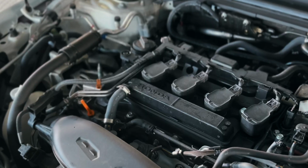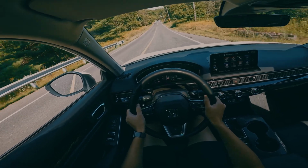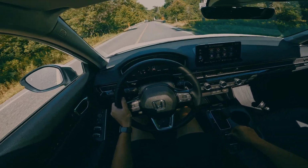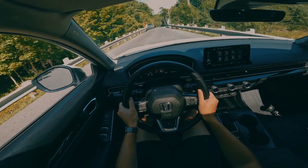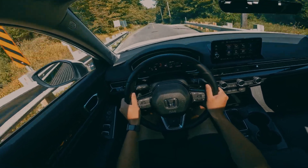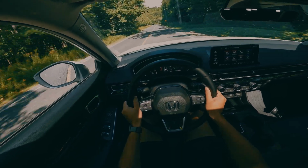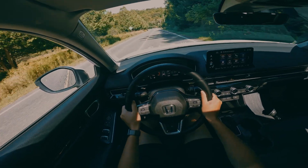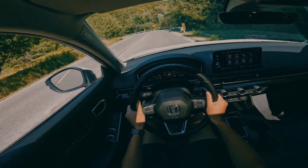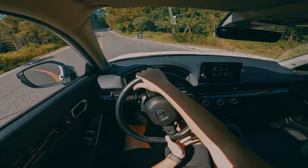The 1.5-liter turbo pushes out 180 horsepower and 177 pound-feet of torque to the front wheels through a continuously variable transmission, which isn't the most exciting transmission in the world, but it does a great job being efficient and smooth. There's no downshifts or upshifts that you can feel. It's a very smooth transmission, and it knows exactly where to be at all times. It just doesn't sound that great, but the competitors like the Corolla and the Sentra use a CVT anyways, while the Mazda 3 uses an ancient 6-speed, which, to be honest, I'll take this CVT over those any day.